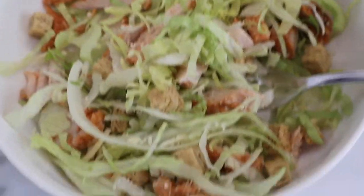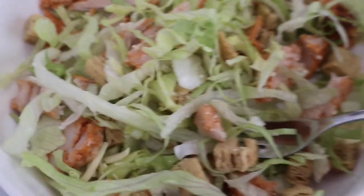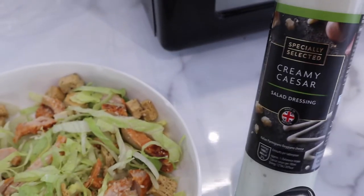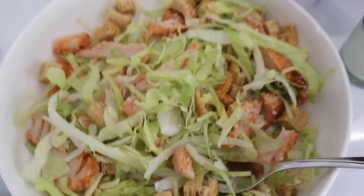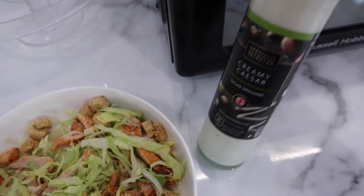I'm probably just gonna make my salad now. Just made my salad now. I've got chicken tikka, chicken in it with croutons, lettuce, and some cheese. The only salad dressing I can find is this creamy Caesar. I'm not sure what it's going to be like with chicken tikka, but I'm sure it'll be okay. So yeah, I'm going to put some of this in.